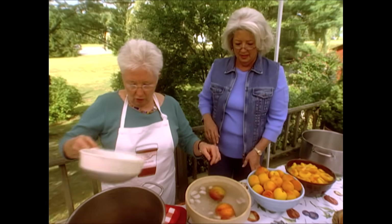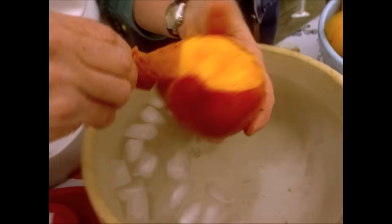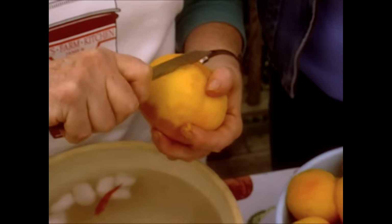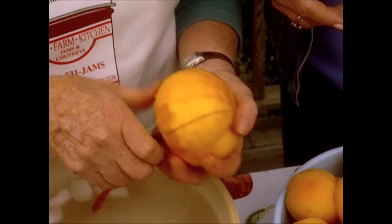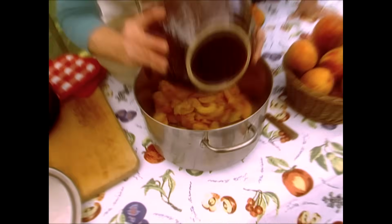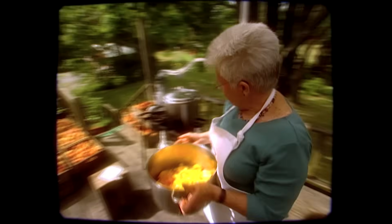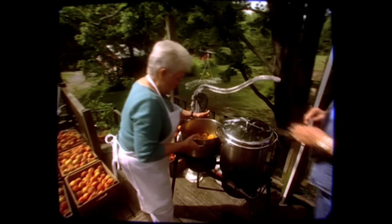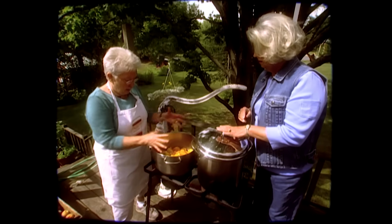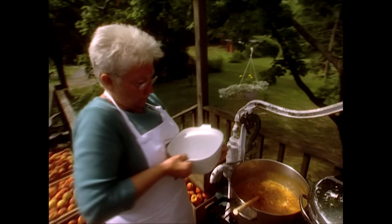And hopefully we'll be able to just pull the skin off. And sure enough, we can just pull the skin right off. Perfect. And we just cut them, and they should come right off. That's it. We just take this and we just dump it right into the pot, and we can carry it right over to the stove and put them on. And then this part comes to a boil. It just starts to simmer a little bit. And then once it's come to a boil, then we just take the sugar and we add it in.